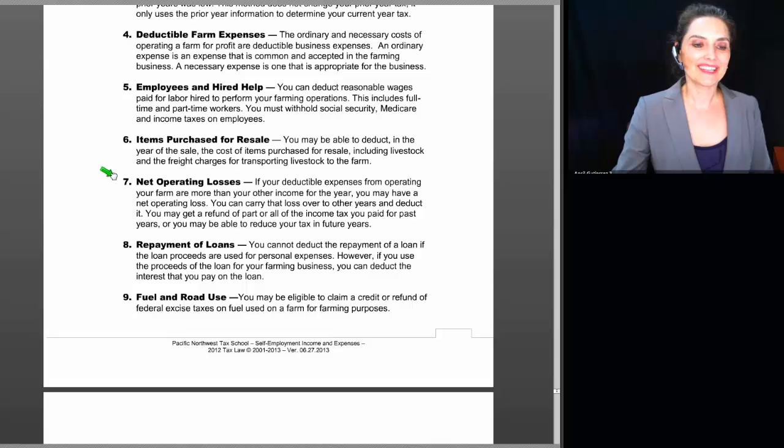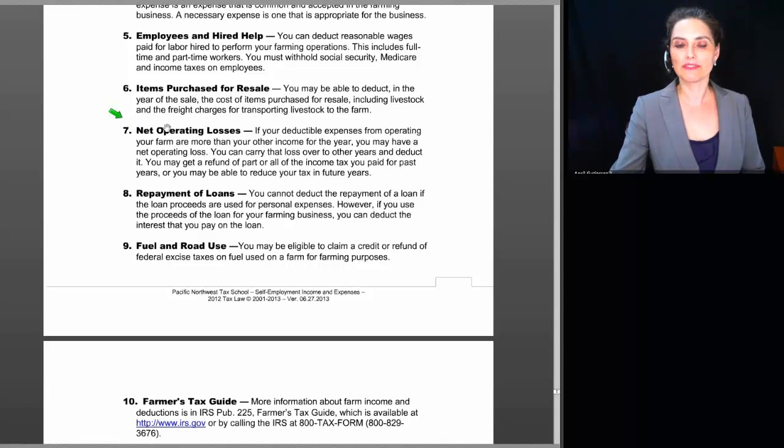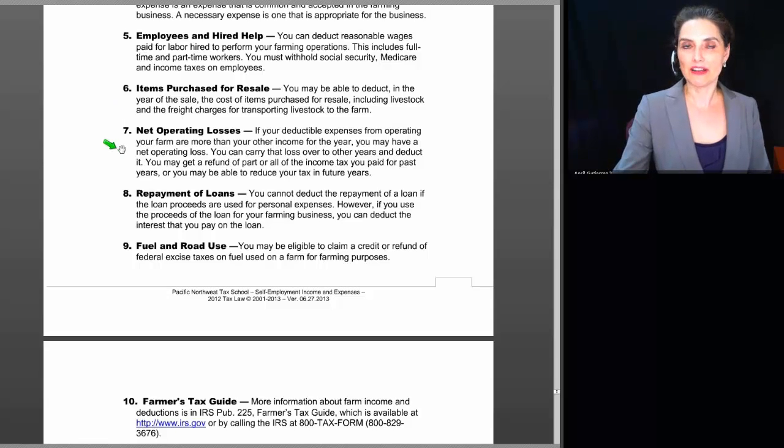And then line 6, items purchased for resale. You may be able to deduct in the year of sale the cost of items purchased for resale, including livestock and the freight charges for transporting the livestock to the farm. If you're operating a farm, it's possible you'll have a net operating loss, and if you do, you may be able to carry that loss back to earlier years.